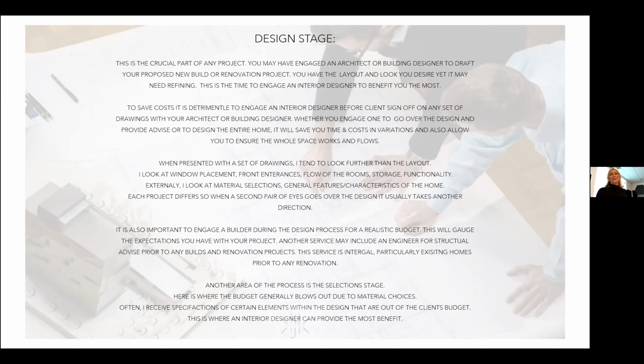Whether you engage one to go over the designs or just to provide you with some guidance and information, it will save you time and costs and variations. Also allow you to ensure the whole space works and it flows.